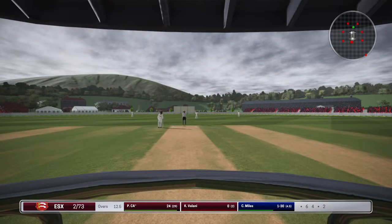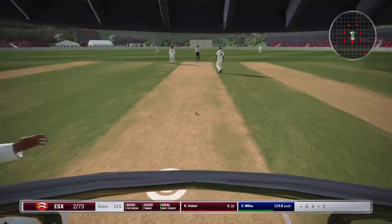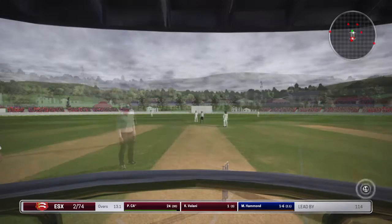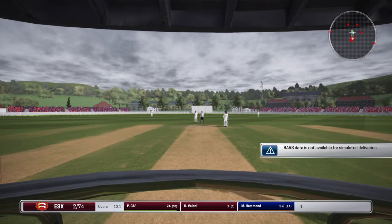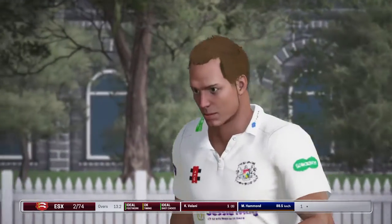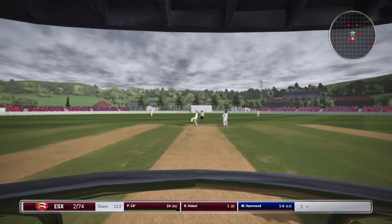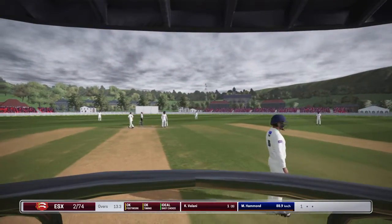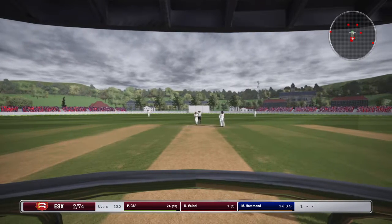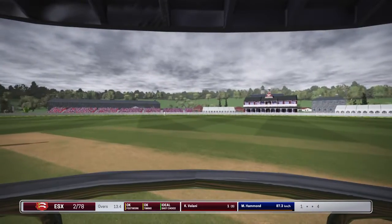He plays that nicely. Gets two. Ends the over. And some very good batting there. Essex, 2. Good ball there, getting the batsman defending. Good shot. And that gets to the boundary. Four runs.